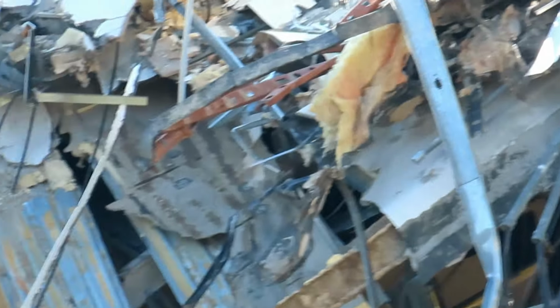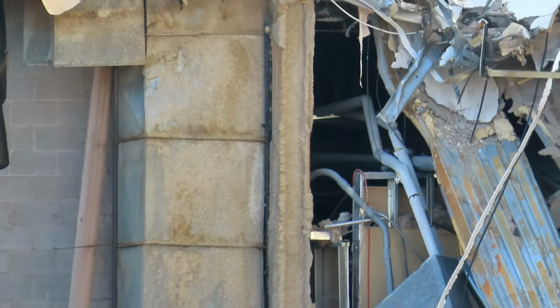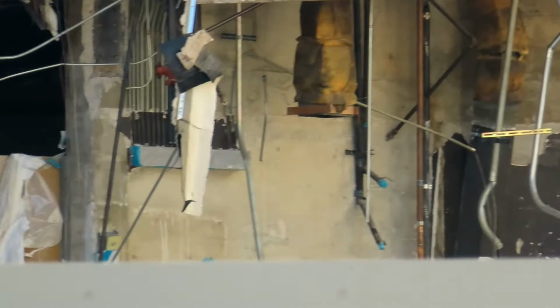Let's look over a little more. Just trying to see if we could see anything into the casino area. Not sure what that is. Kind of looks like a backside of a wall there. Sorry for the shake, I'm just zoomed in so far. Any little movement goes.